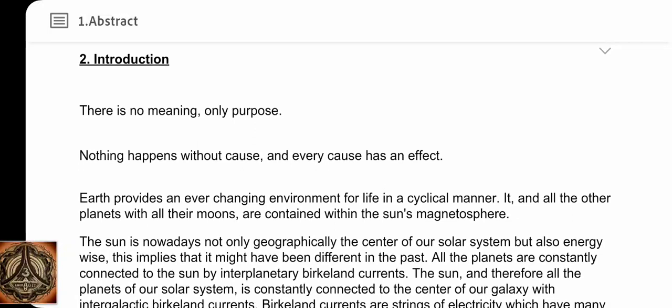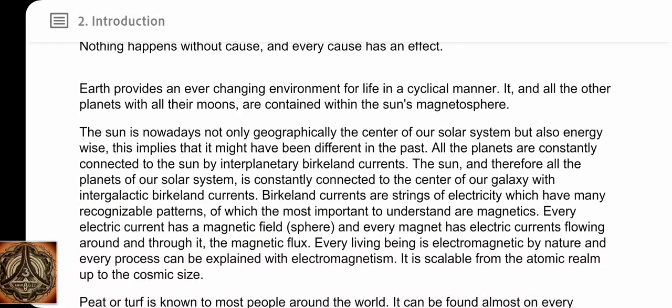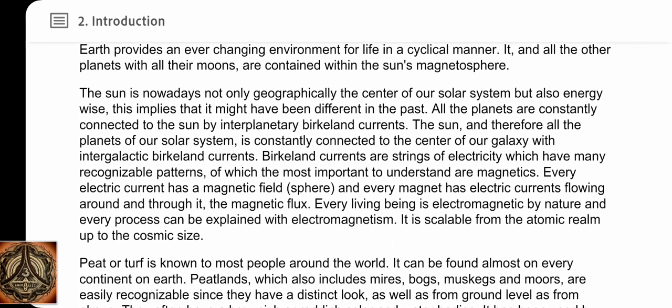Nothing happens without a cause, and every cause has an effect. Earth provides an ever-changing environment for life in a cyclical manner. It and all the other planets, with all their moons, are contained within the Sun's magnetosphere. Or is it heliosphere? I wrote now magnetosphere. It's in a way the same thing, but because it's relating to the Sun, it might have a different name. Principle is basically the same. The most outer shell layer.